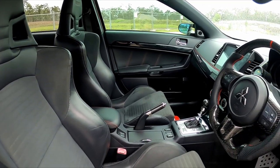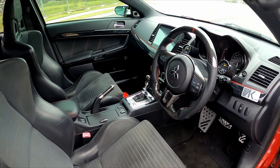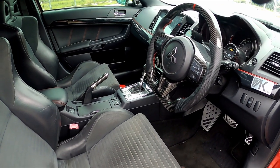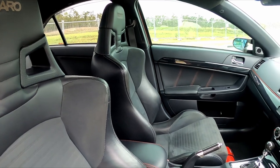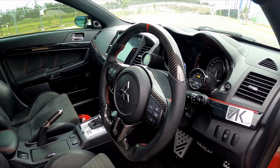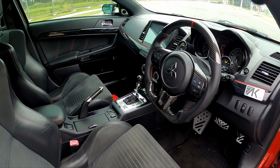All we've done is just added some OEM and some tasteful aftermarket parts and just made it that much nicer. And it's honestly a really nice interior. I don't really think there's much you would change in this. It's a 2008 model, so the seats are a little bit worn, but nothing too bad at all. And overall, I think the interior is, for an Evo 10, really nice.